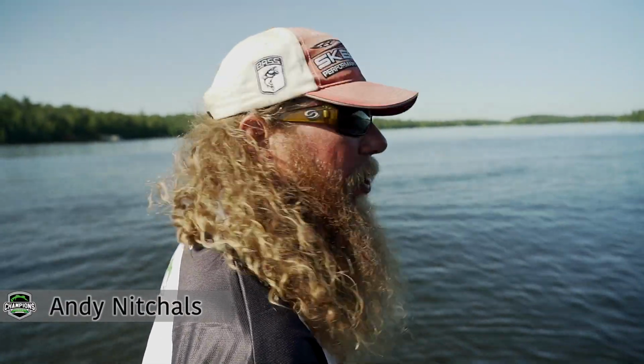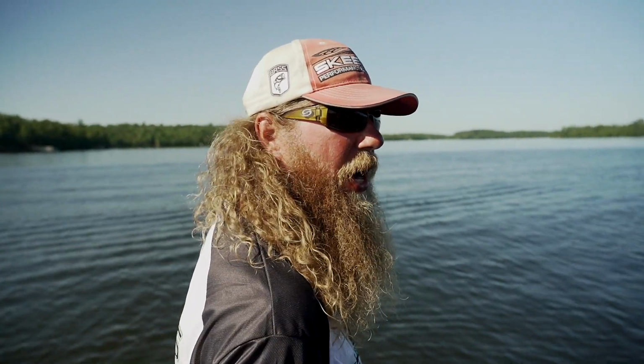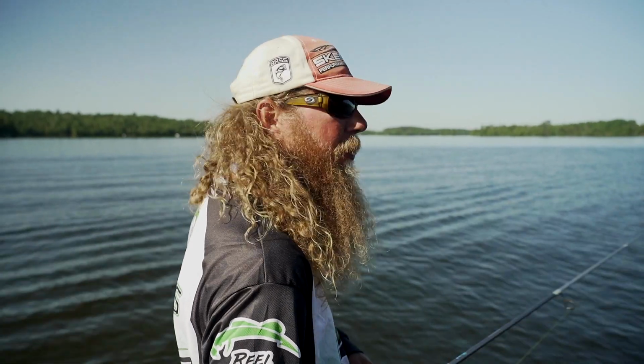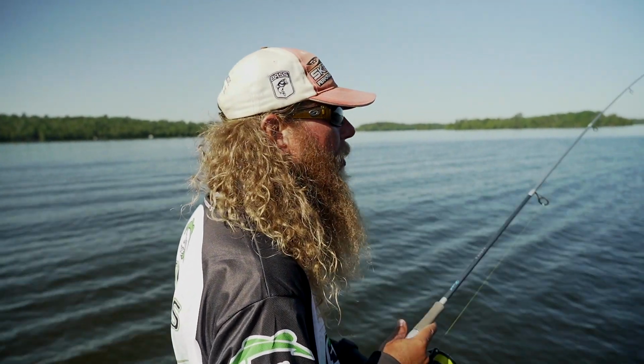Yeah, it's been pretty good going this morning. Just been throwing a wacky Senko around. I started on some reeds. Now I'm just fishing a big rock. I've had two flurries so far. One right off the bat and one right here a little bit ago. Just came back to see if I could pick off a few more here.